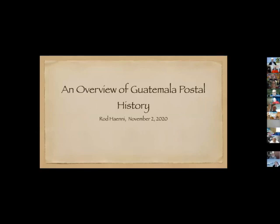I'm going to be talking about Guatemala postal history. This is an overview, and I imagine a lot of you are advanced postal history collectors, but some of you may just collect postal history or just Guatemala stamps. So for those of you, it will be an introduction to postal history.